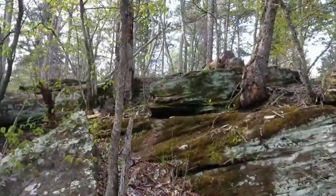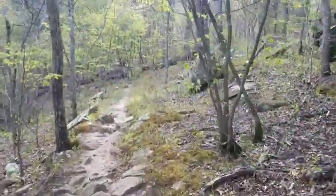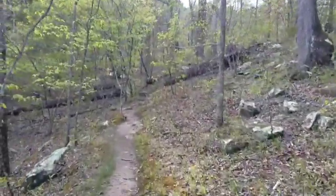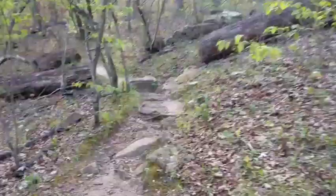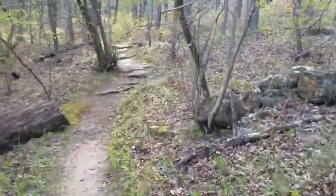Campsite 2 is actually up on top there. You have to go up to the number 2 White Connector and turn right and go up the White Connector 100 yards or so, and then you'll come to the sign that'll point you up to Campsite 2.